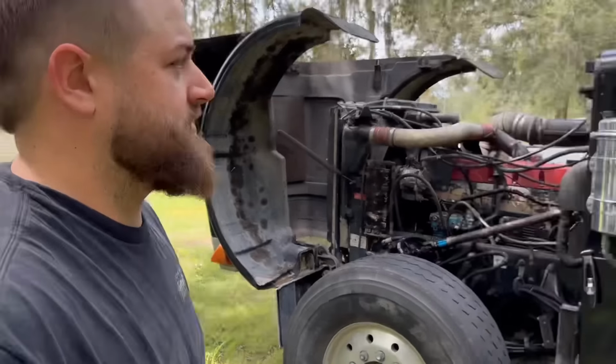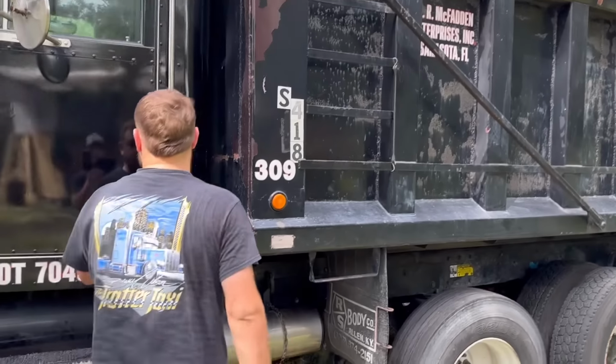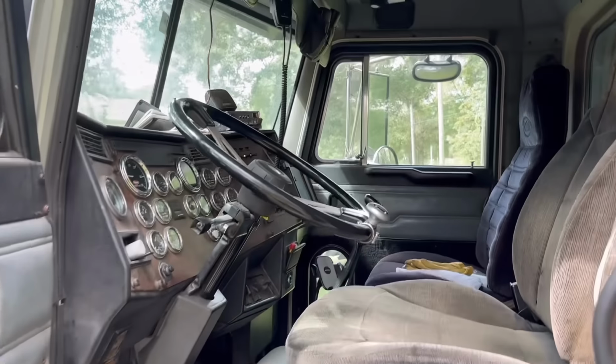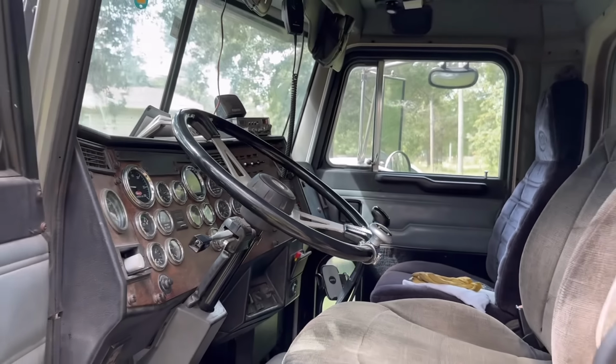Just look at the inside right quick. The inside looks really good too. It's clean. Yeah, it's been taken care of. What year is it? 96. There you go, 96.